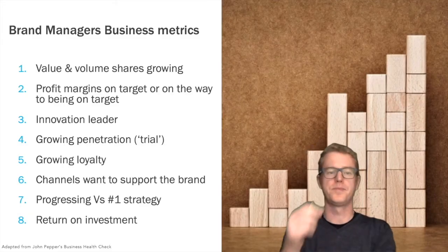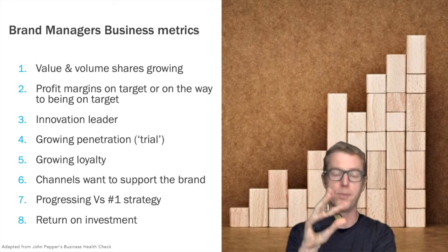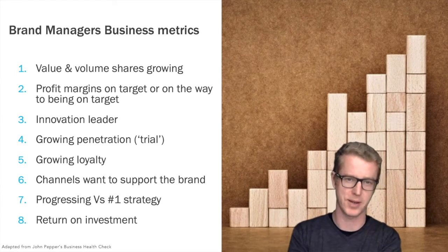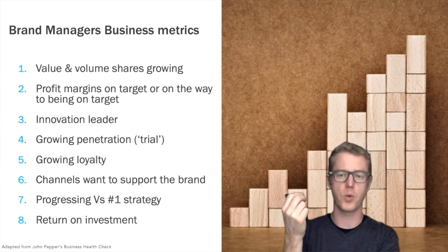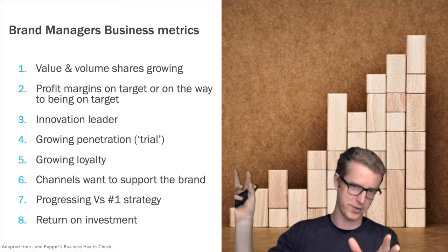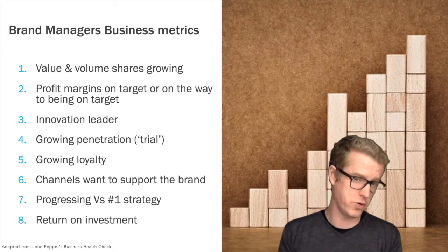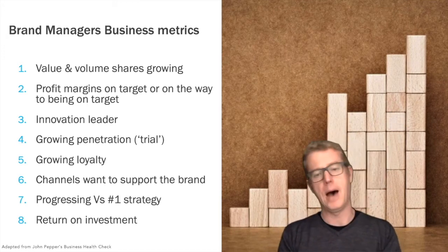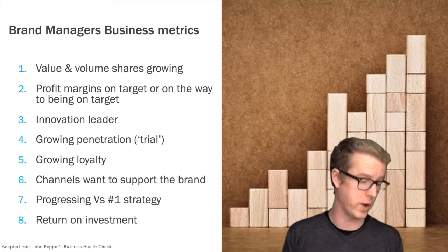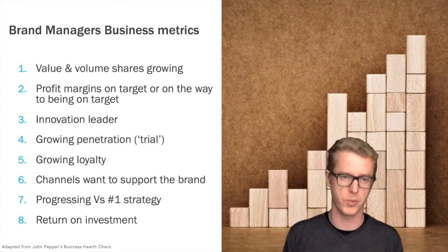Another consideration. These are brand managers' business metrics. They come from a guy called John Pepper, or they're based on some work by a guy called John Pepper, who, as it happens, was a former CEO of Procter & Gamble. But when he was CEO, he used to fly around the world analysing businesses. There'd be big PowerPoint presentations, all day long meetings, and he'd go through some simple criteria to understand how a business was doing. So things like volume and value shares, are they growing? Is share growing essentially? The split between volume and value we'll talk about in week 11.